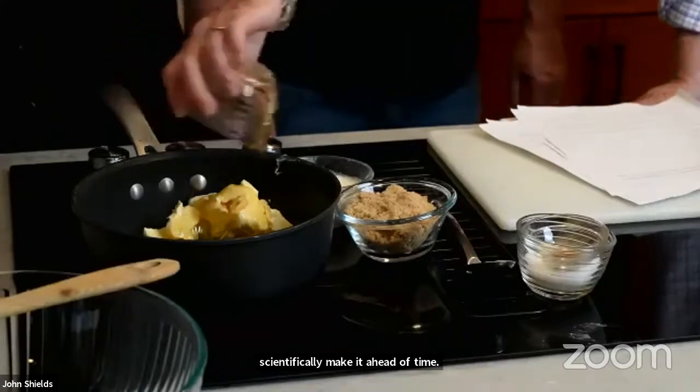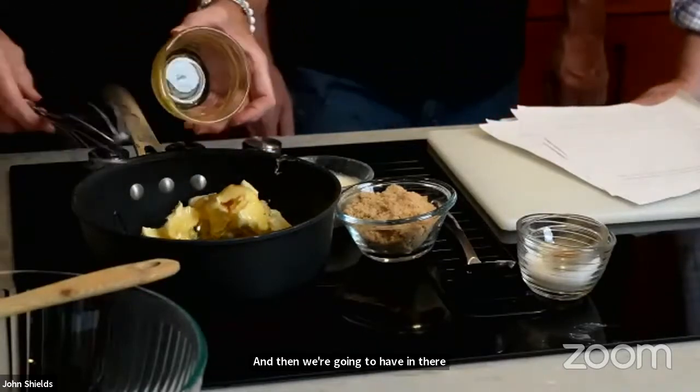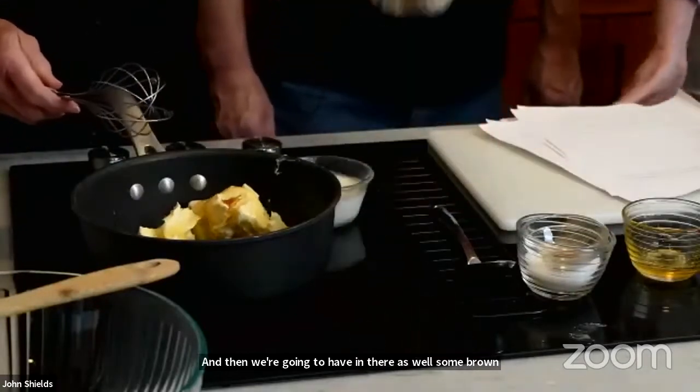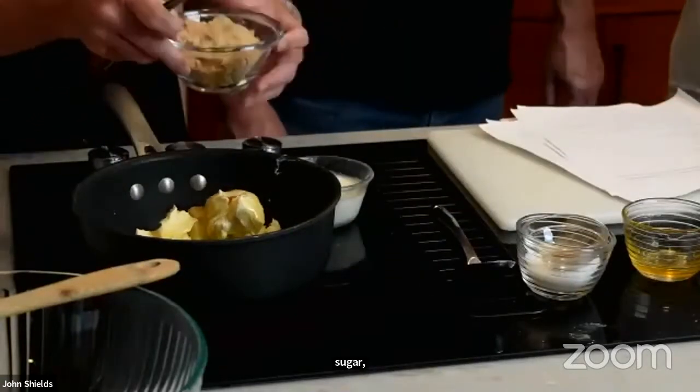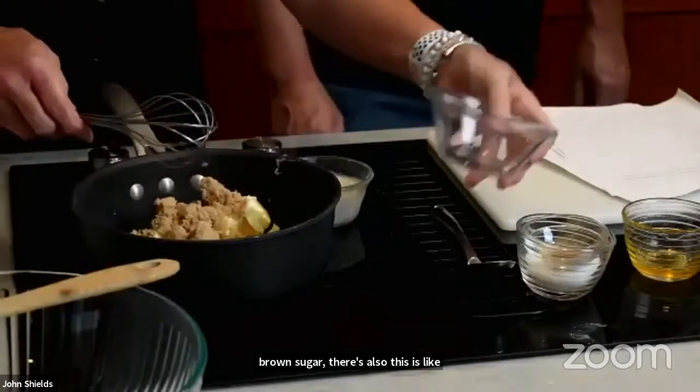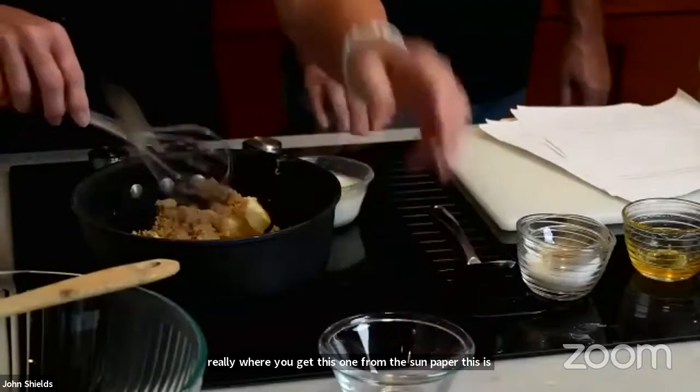And then we're going to have in there as well some brown sugar. Brown sugar, that's here. See, brown sugar. Is this also from the Sun paper? Yeah, no. We didn't get this one from the Sun paper. This is actually from the New Chesapeake Kitchen.